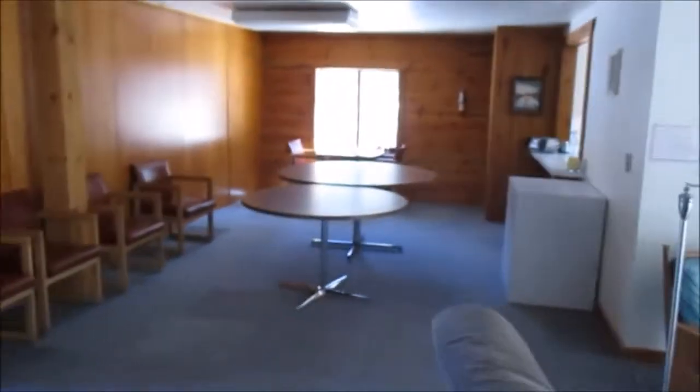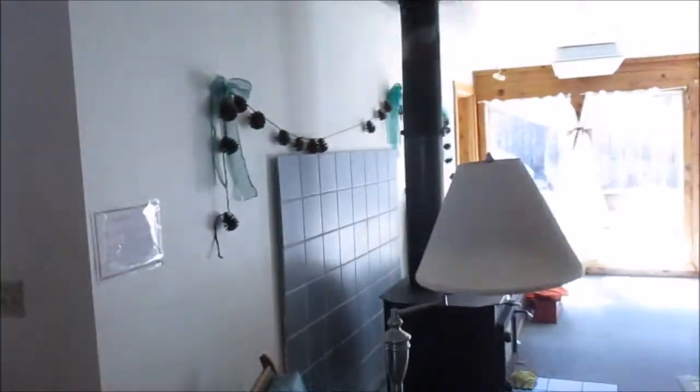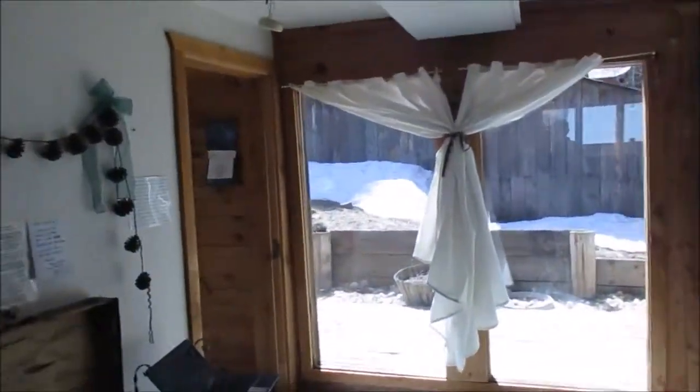So this is kind of a little dining area. I can take you right over here into the kitchen. Wonderful kitchen. It really is very usable.